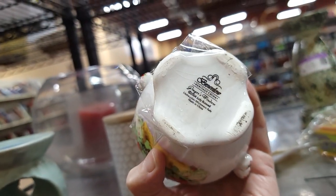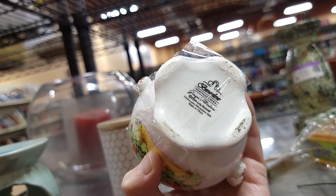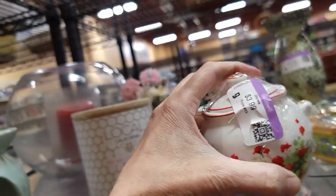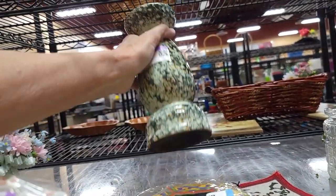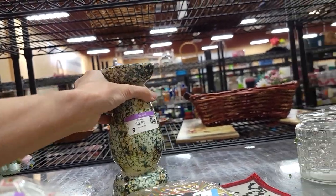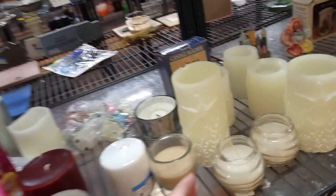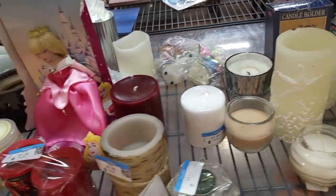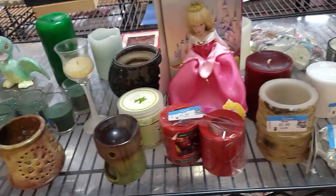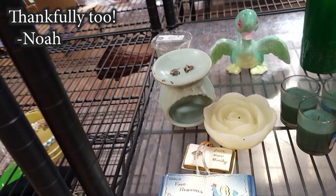You say Heritage China Judy Buzzwell? It's cute. Single candle holder. These are interesting. We are officially out of candle season.